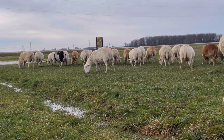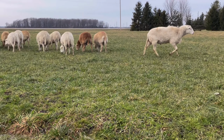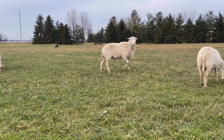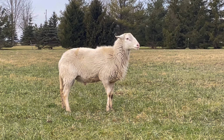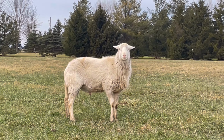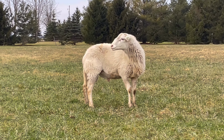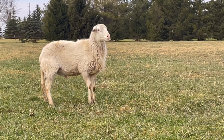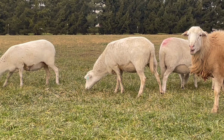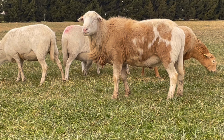I'm just going to guess here, is that a ram? Yeah, that's a ram. Okay, now I see how they're bigger. Yep. Now you can see a little bit of red on the front of him, down low. We put a raddle paint on them. It's just a gooey paint, and you'll see some of the sheep have the red butts. Ours have blue butts. I haven't used one of those yet. Yeah, it's pretty messy.